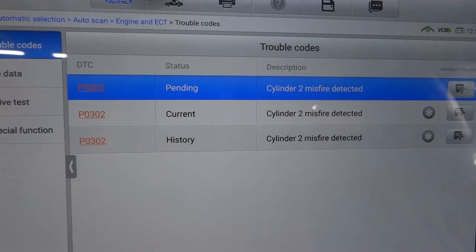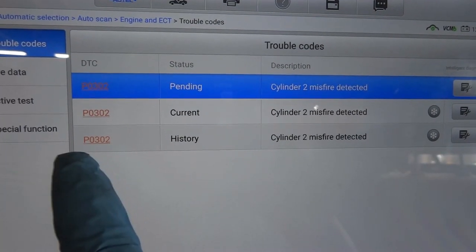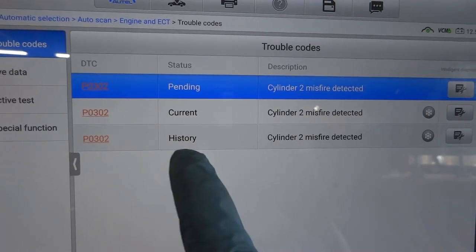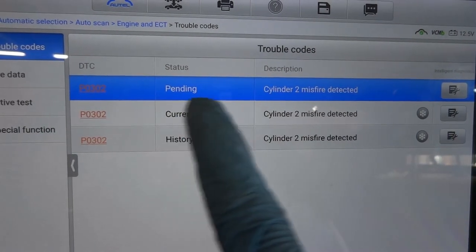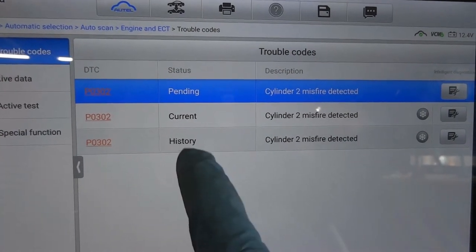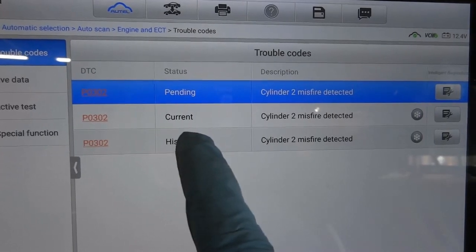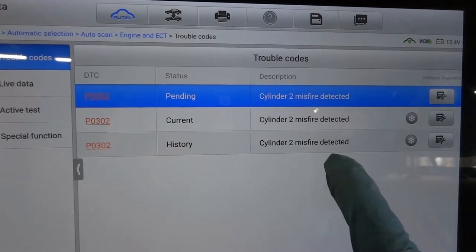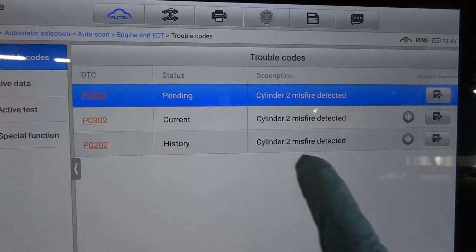3 times. Okay. So our trouble code is P0302, and this same trouble code is a history code, it's a current code, it's also a pending code. So this means this code was here in the past, it's here as we speak, and it's also pending. And this is a pretty self-explanatory code, cylinder number 2 misfire detected.